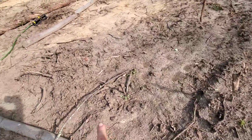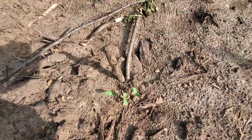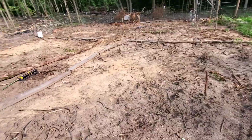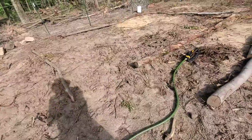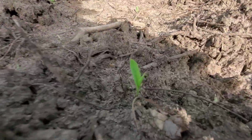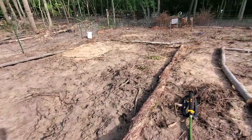The melons that I planted in here are starting to come up. I overseeded in some spots because the seeds were old and I wasn't sure if they would come up or not. And so far it's doing pretty good. We'll see how they continue to go. This is where I planted my corn, and look, corn! Yay, so that's coming.